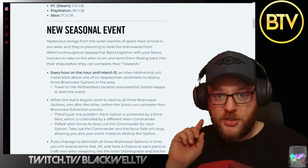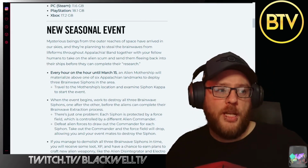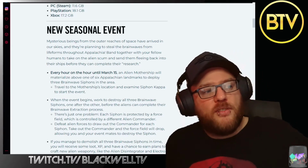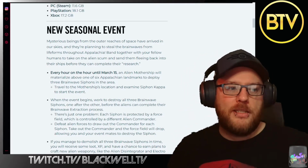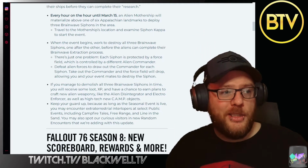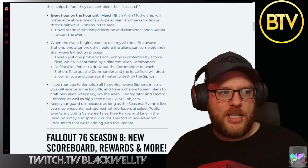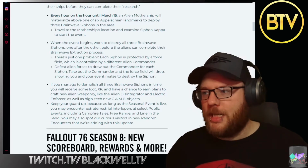There's just one problem. Just the one problem. Each siphon is protected by a force field which is controlled by a different alien commander. Defeat alien forces to draw out the commander for each siphon. Take out the commander and the force field will drop, allowing you and your event mates to destroy the siphon. If you manage to destroy all three, you'll get yourself some loot, some XP, and have a chance to earn plans to craft new alien weaponry like the Alien Disintegrator and Electro Enforcer, as well as high-tech new camp objects.